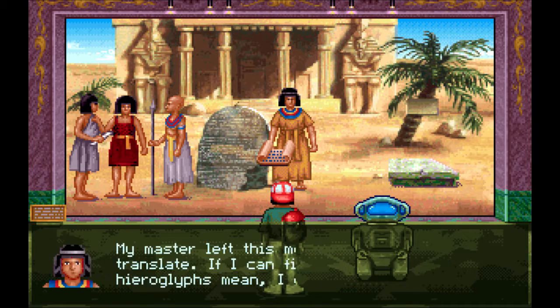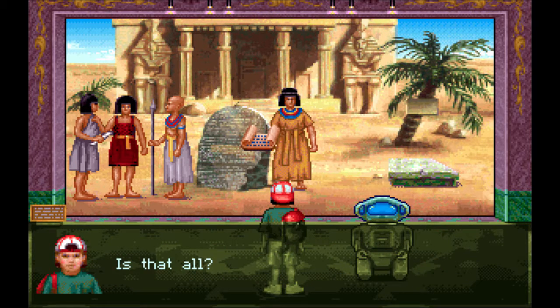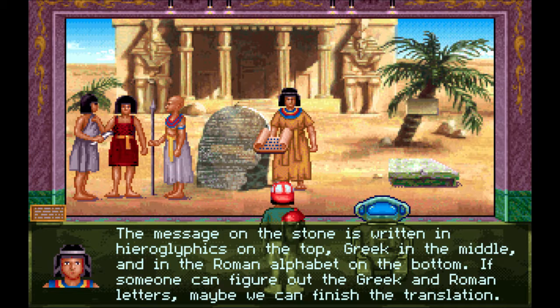What can you tell me about this stone? My master left this message for me to translate. If I can figure out what the hieroglyphics mean, I can finish the stone. Is that all? The message on the stone is written in hieroglyphics on the top, Greek in the middle, and the Roman alphabet on the bottom. If someone can figure out the Greek and Roman letters, we can finish the translation.